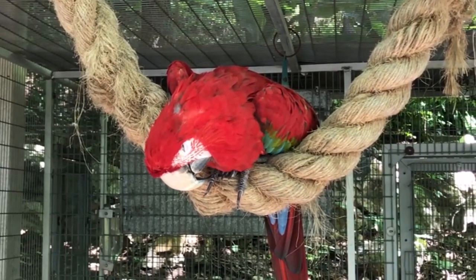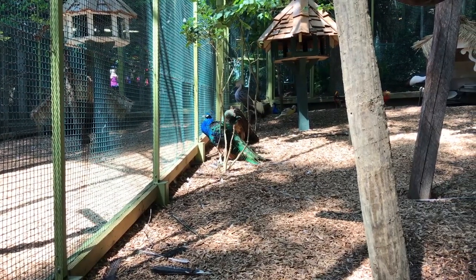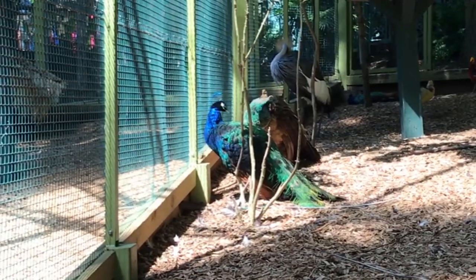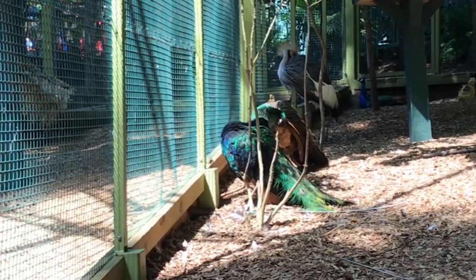That's about right. And there's some peacocks over there. I just missed it, but that one in blue and the green there just shook himself off really good, and this huge plume of dust came out of him and fell on that other peacock behind him.